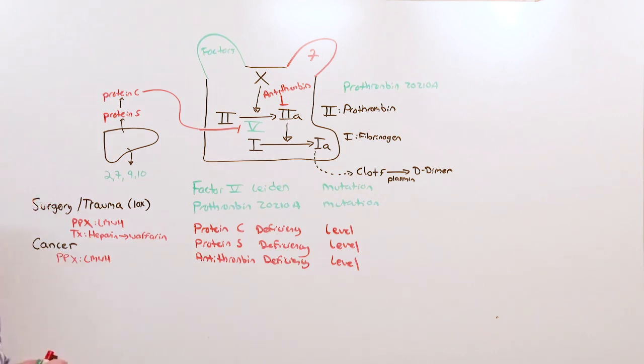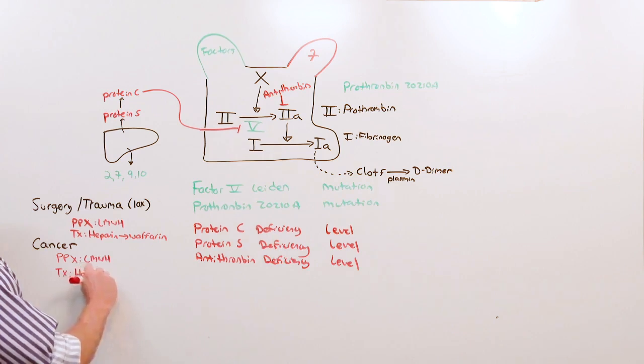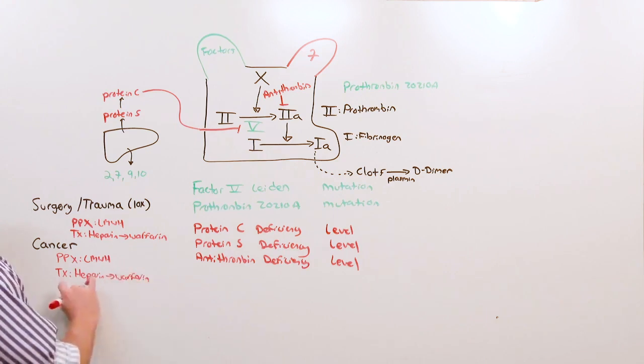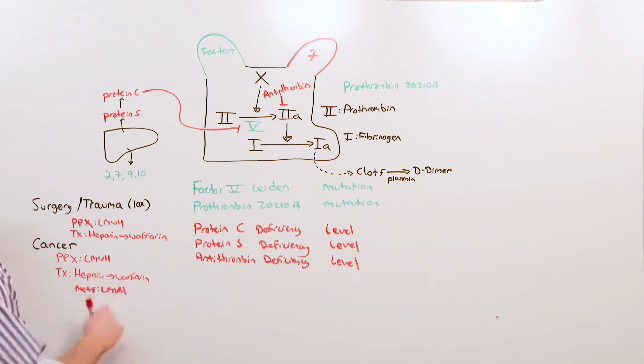For cancer patients, though, cancer patients are treated very similarly. They're treated as a provoked DVT. They get a heparin to warfarin bridge. Unless they are metastatic, in which case they only get low molecular weight heparin, because chances are they're going to die of their cancer, not of their DVT.